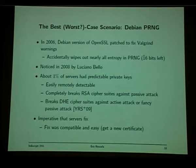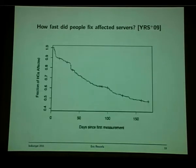And the fix is easy. You just upload the new version of Debian, which you probably have anyway, and you generate a new certificate. And many of the CAs would actually give you a free new certificate if you were affected by this. So, this is actually what the upgrading curve looks like. Basically, if you start at the left, some collaborators and I, Hovav Shacham, UCSD, and some of the students, basically went and did a survey of systems and watched how fast they upgraded. And remember, this is remotely detectable, so it's really easy to do.